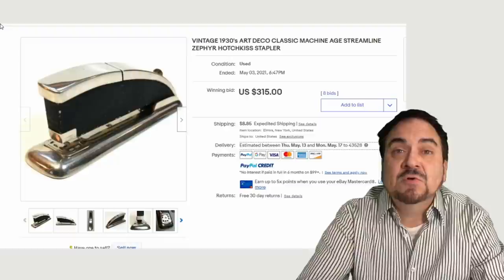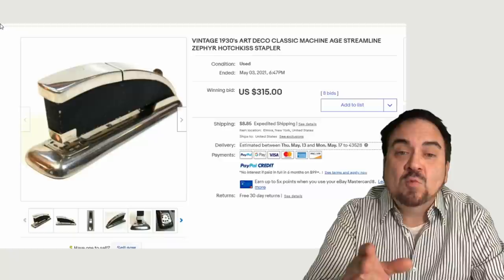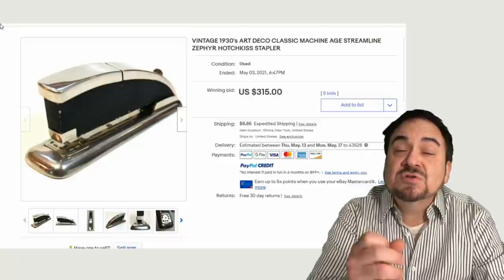$315 with 8 bids. Every one of these I've ever seen has sold for at least a few hundred dollars across the board. These again were something that was in an everyday office at one point. It's a national brand. They sold them all over the world. There were tons of these made. Nowadays, people have discarded all the old office supplies. Many people assume office supplies carry no real value, especially a stapler like this. So when they do show up and they're in good condition, they go for some good money.